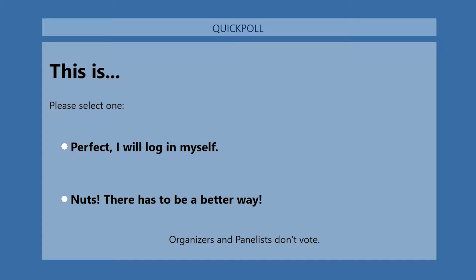So tell us what you think. Perfect? You think this is great? You're going to log in yourself, everything's good? Or this is crazy, this is nutso, we want to find a better way. And I hope everybody clicks on we want to find a better way, because we have a better way. So it's just that simple.